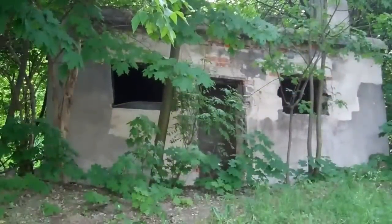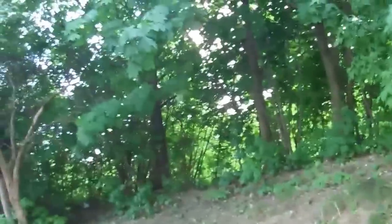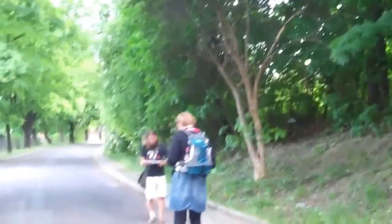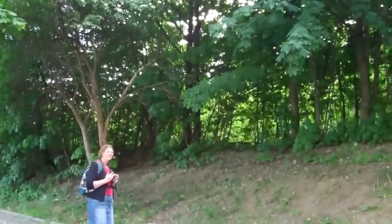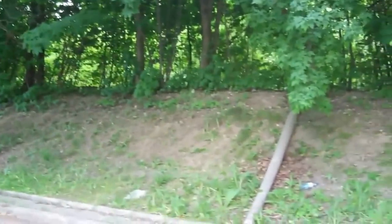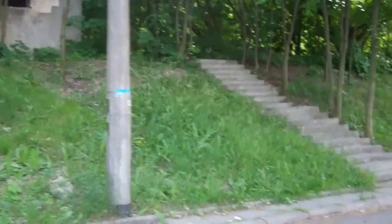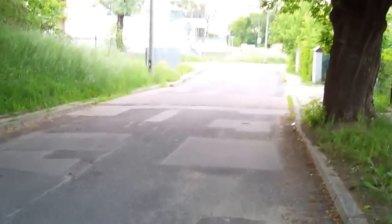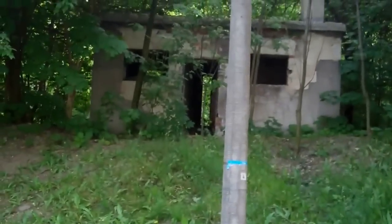The ruins of the guardhouse to the entrance of the concentration camp Krakow-Plaszow. I don't know how you say it. I'll look it up later. But right there where that brick lane is, that's the entrance. And that's the guard camp.